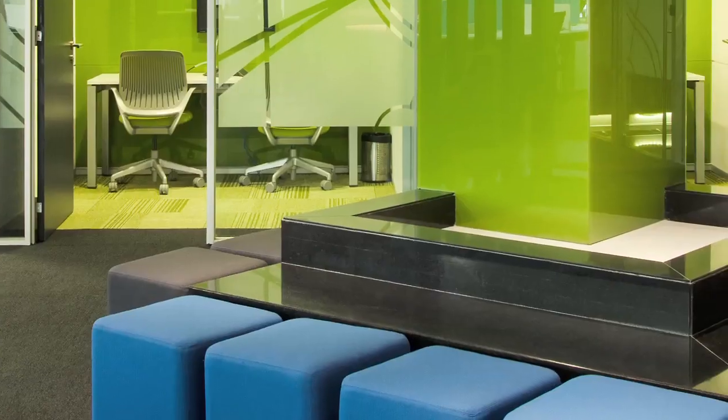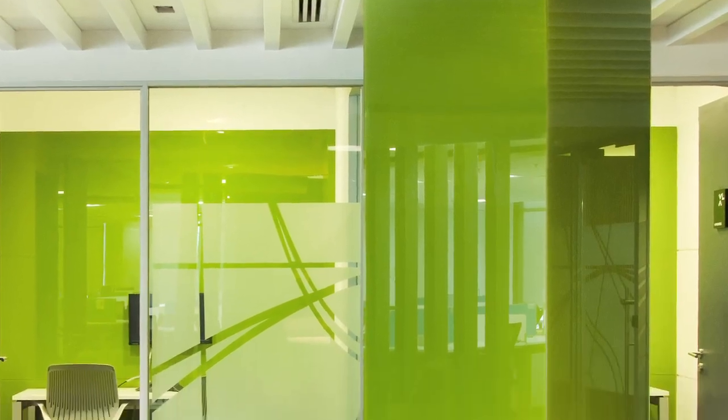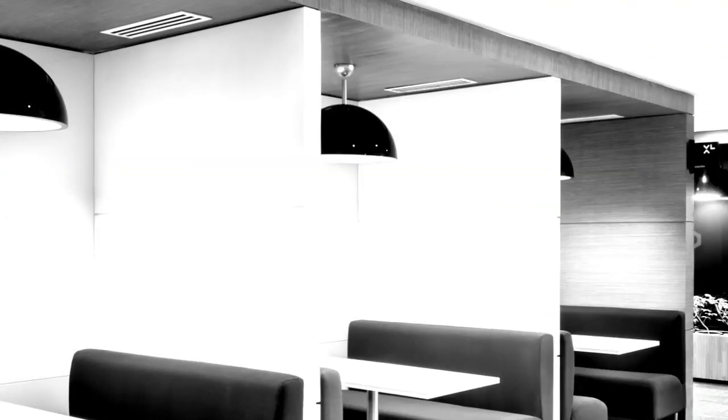It's not just colors, it's a lot of texture, material, play of surfaces, play of light, play of zones, play of a lot of things in the workspace.